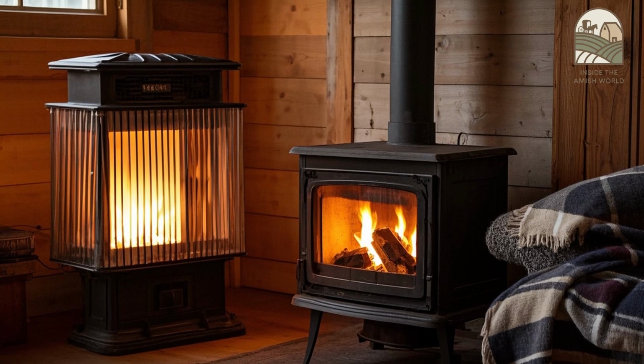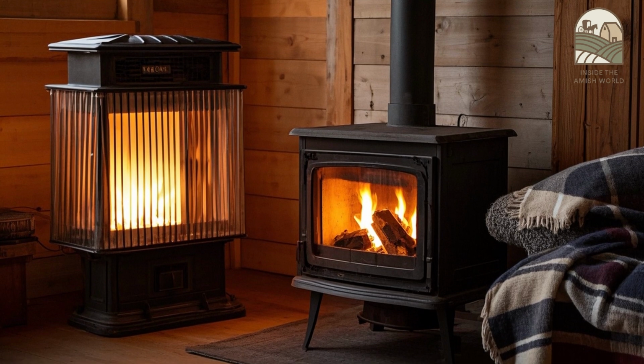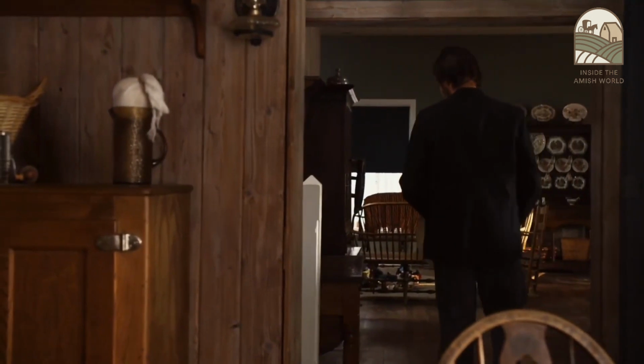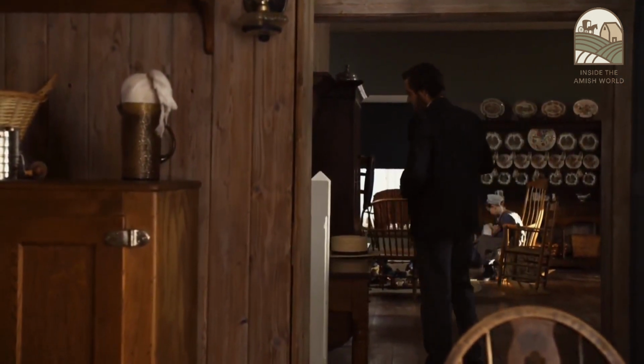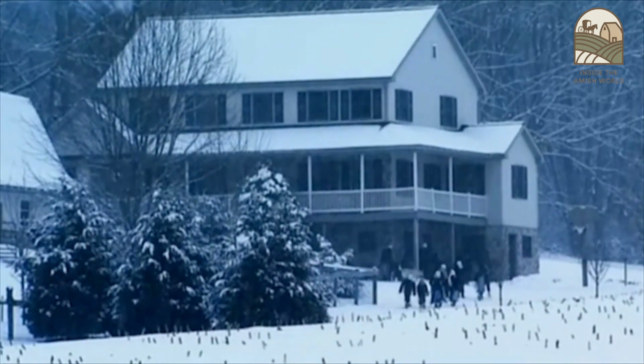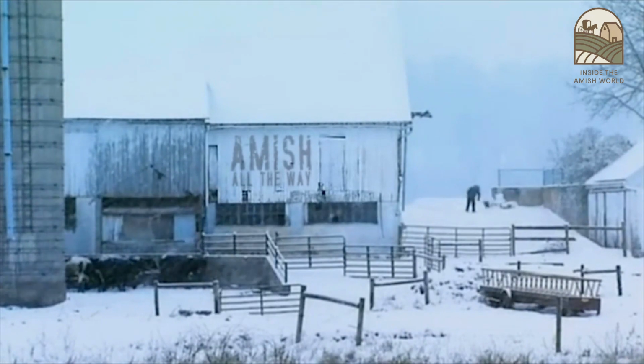Most of us think we need our modern conveniences like gas, furnaces, and electric heaters to stay warm. But it wasn't too long ago that people would stay warm without these things, and the Amish are the perfect example of this. They've been able to stay warm for years without using modern heating systems. So let's see how they do it.